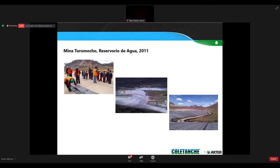The next project is in the mine of Toromocho. This is a water reservoir. The mine built water reserves for their work. They used this membrane because of its resistance to UV rays, and also the possibility of being installed in extreme climate conditions.